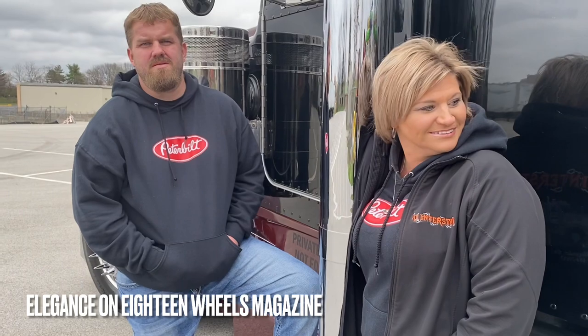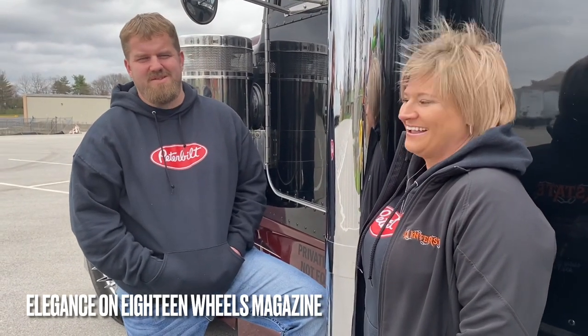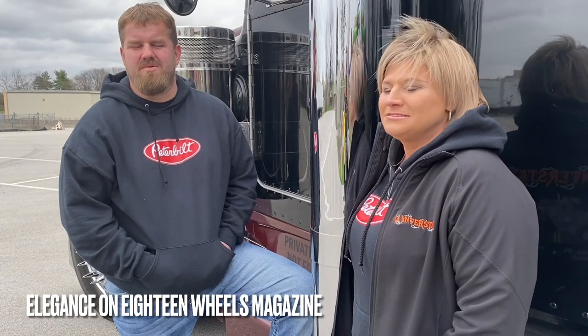And what do you got? I mean, it looks like a limousine, and I think that's the coolest thing that catches the eye when you pull in. Do you get called the limousine rig a lot, or is that it? They think it's stretched a lot longer than what it is, but we use it to sleep in whenever we go to truck pulls. It's pretty far away.